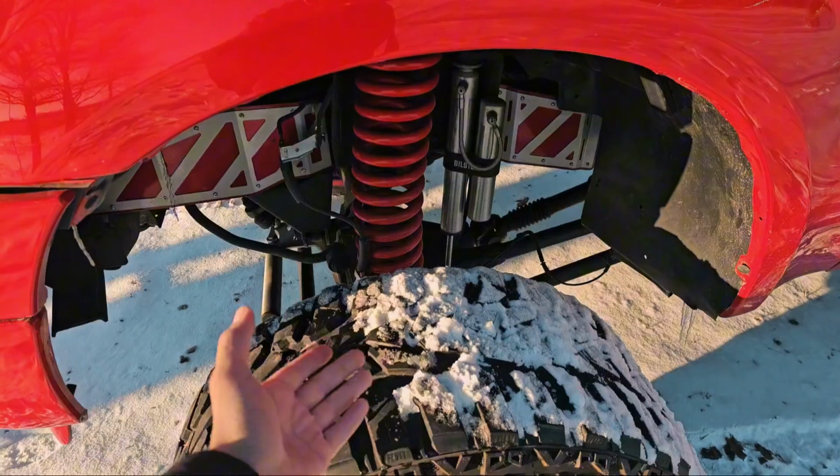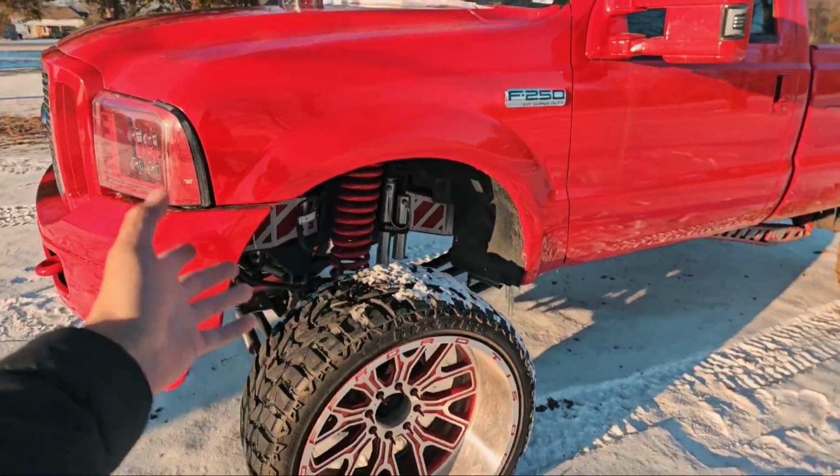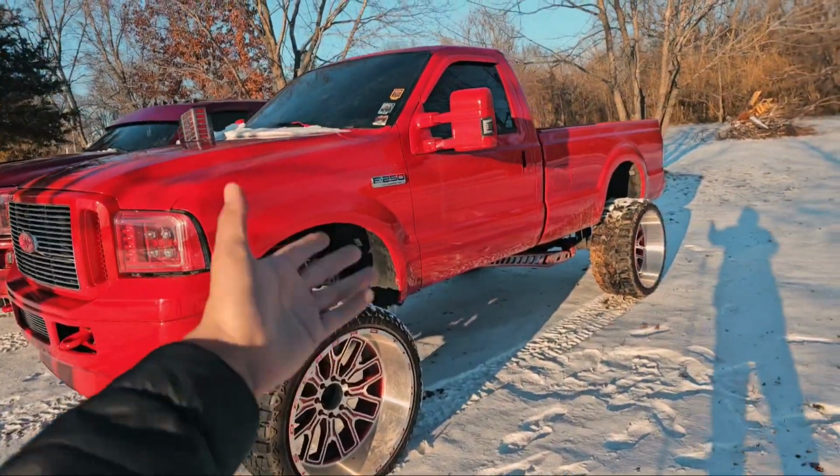Now, if we go over the cons, my 2006 F250 rides like an absolute wagon. I got Bilsteins on it. I got a suspension lift, so there's like no body lift or anything like that. This thing also gets horrible gas mileage.